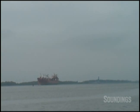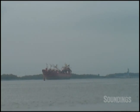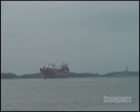Coming out of Fields Cut into the Savannah River. The Savannah River serves the great seaport of Savannah, and one of the spectacular parts about this, one of the very dangerous parts you're seeing right now, is that freighters bound to or from sea come up and down the river, and they cross right over the track that the ICW takes.